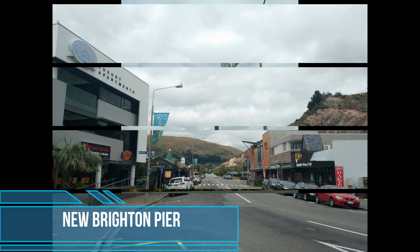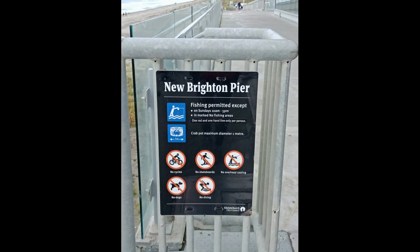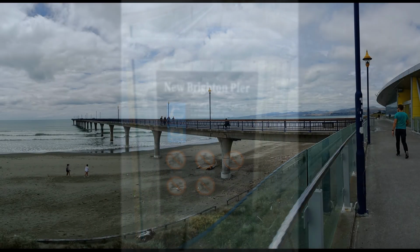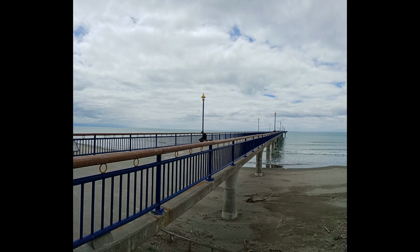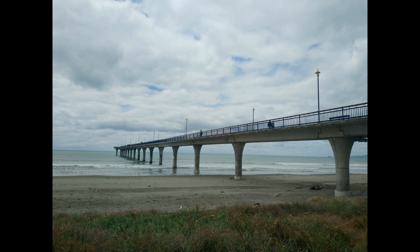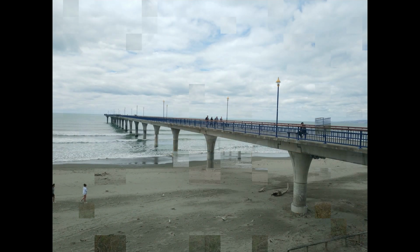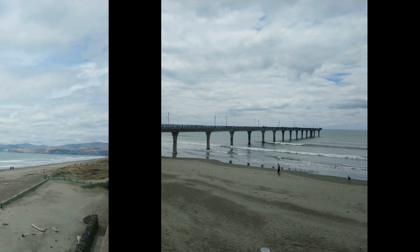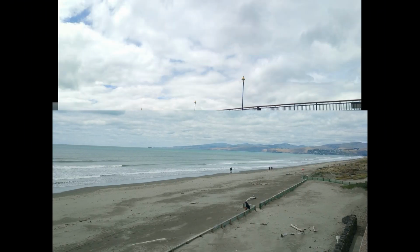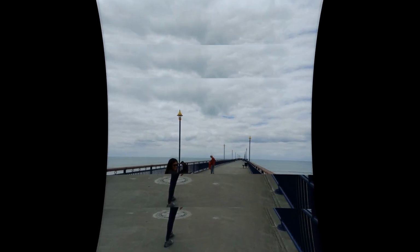Okay guys, so now we are going to the New Brighton Pier. So you can walk out at the end of the pier where you will find most likely sea fishermen trying their luck with an audience of seabirds waiting for scraps. The views from the pier are the main reason to visit. You can see down both sides of the beach and back towards the Port Hills. There's a cafe restaurant at the base of New Brighton Pier, but if you're looking for a bit more variety, you can head across the road and into the little town center, guys. So you can see it's a very long pier.